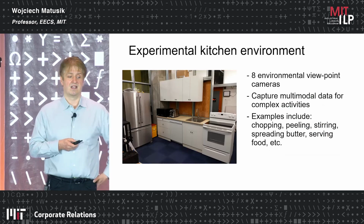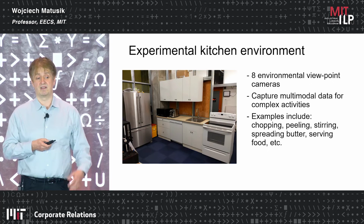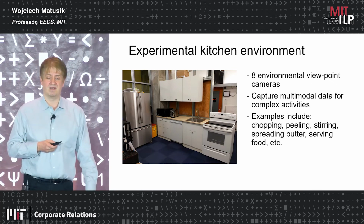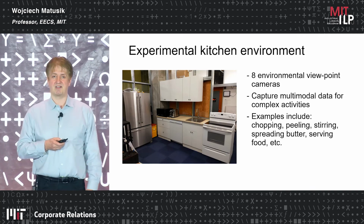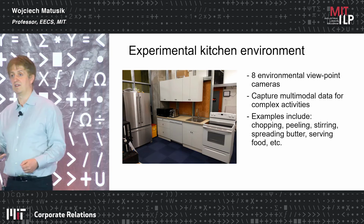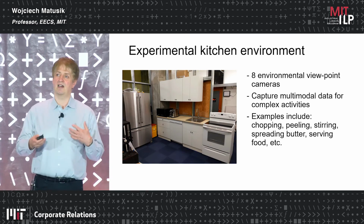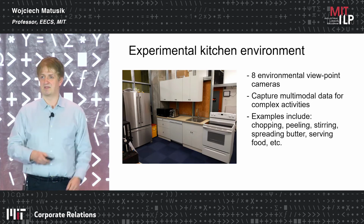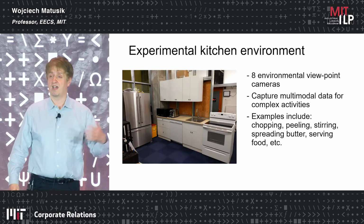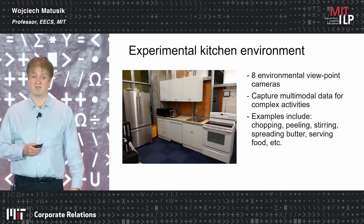So here is a very simple setup that we have built. In this case, we have built a simulated kitchen environment. We also have a few extra cameras that observe this environment. And this really allows us to start building very comprehensive datasets of all of the difficult activities at home that, for example, the person can do, and that are not really accessible to current robotic systems. We would like to understand how humans even perform these actions.